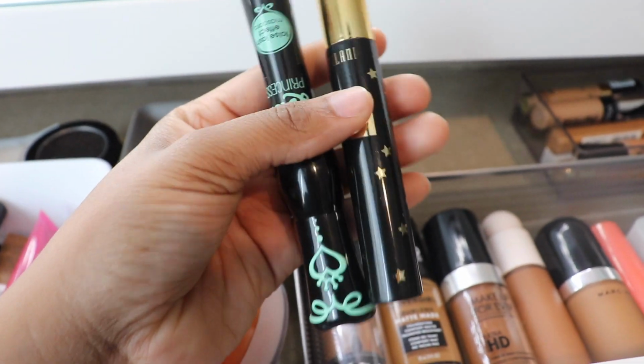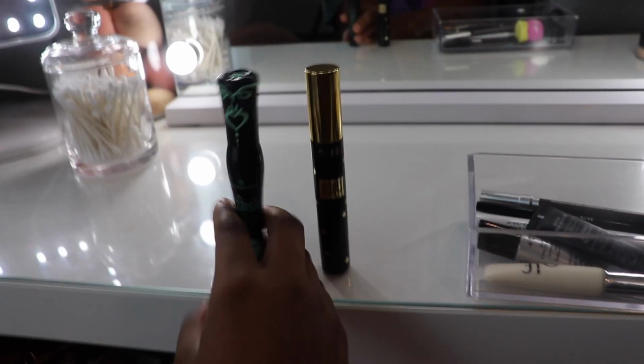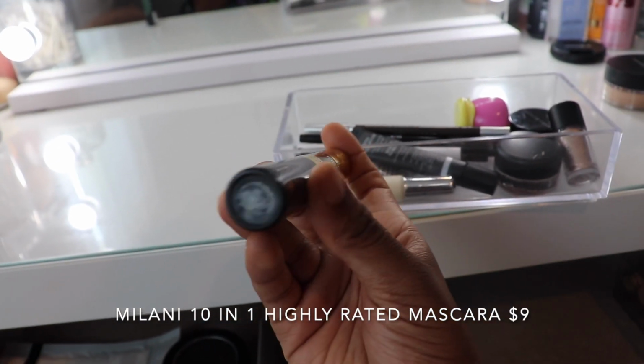2 mascaras for this month. First one is the Essence Lash Princess False Lash Effect Mascara. I used this today, and it did a really good job on my bottom lashes. Then I've only used this once. This is the Milani Highly Rated Mascara.